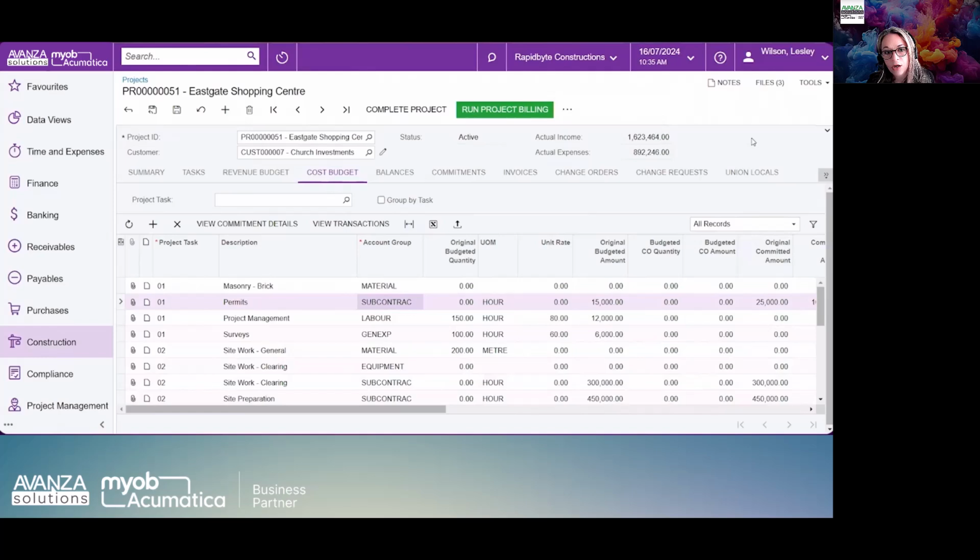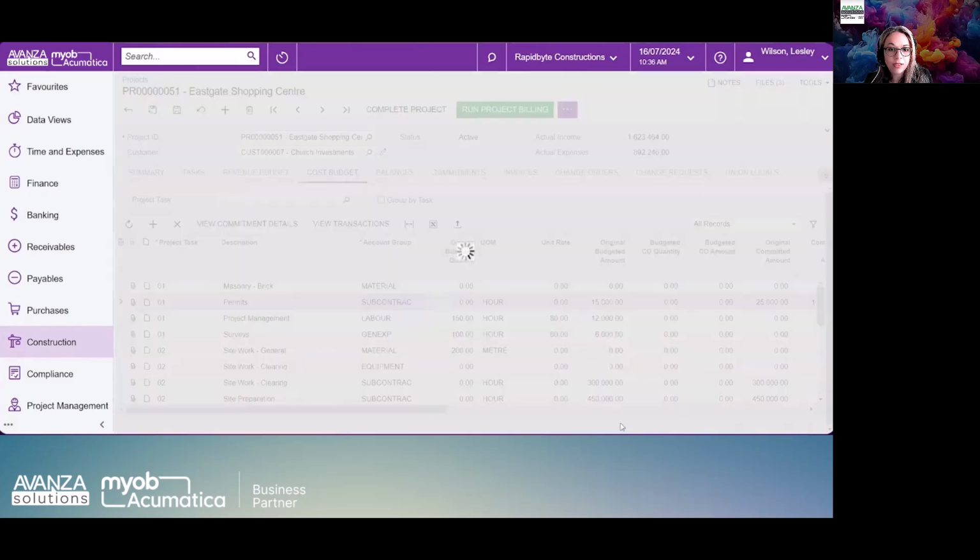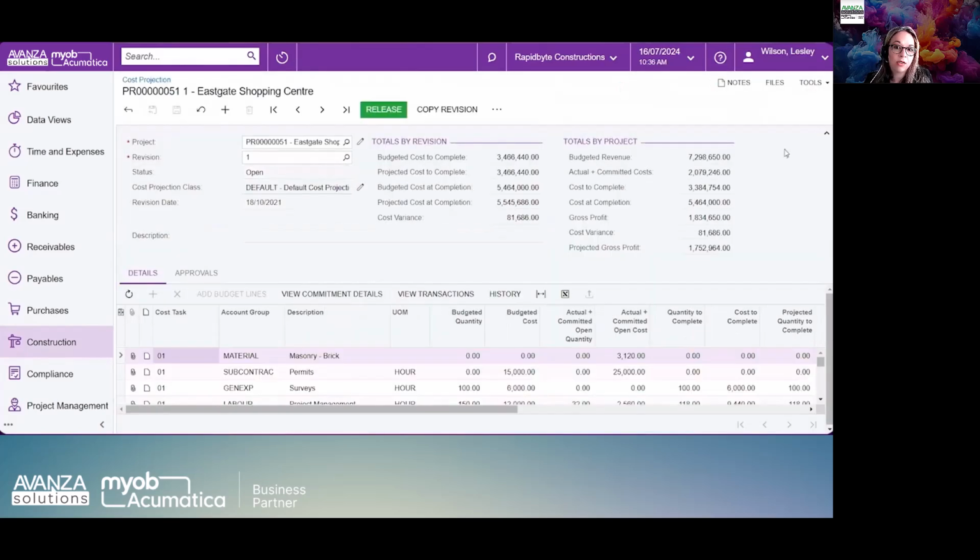Now, returning to our project, aside from the cost budget that tracks your original budget against commitments and actual cost, you also have the capability to do some budget forecasting. This is managed through what we call cost projections. If we drill down into the cost projection screen, you'll find a tool your project managers can use to estimate their cost to complete. At the top of the screen, you'll see a summary that highlights the cost variances generated based on the forecasts entered.